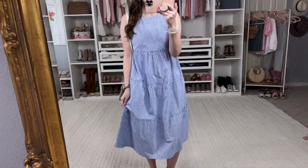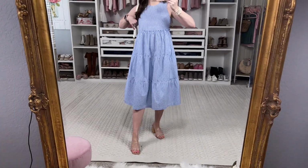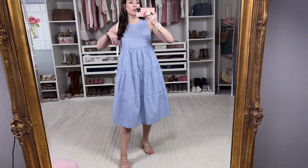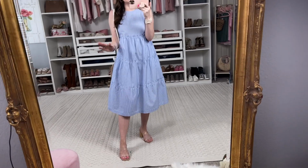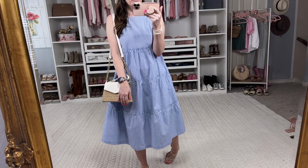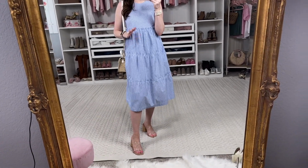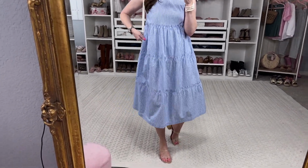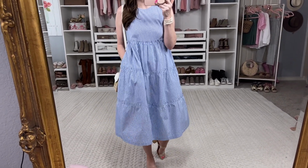I would say I'm almost in between a petite and a regular, because the armholes, while they're not uncomfortable, it's getting a little close, it is very roomy and beautiful. I really love this dress. And then I paired it with this little straw bag from Forever 21 and my clear heels from Target, and I just think this is the most fun little casual summer dress, perfect for church or brunch. It does have pockets, and although they are weirdly kind of far back, they're comfortable, and I love this dress, you guys. Super adorable.